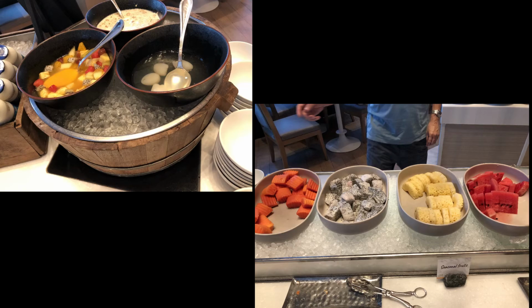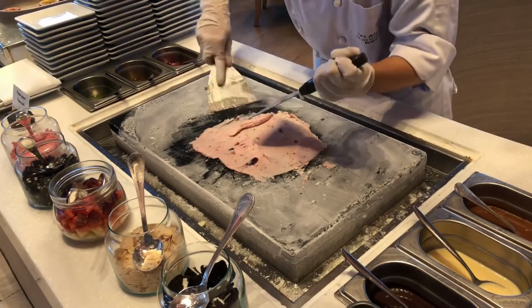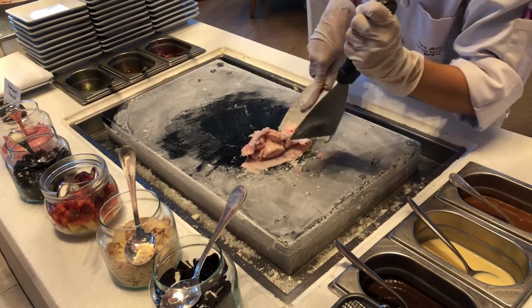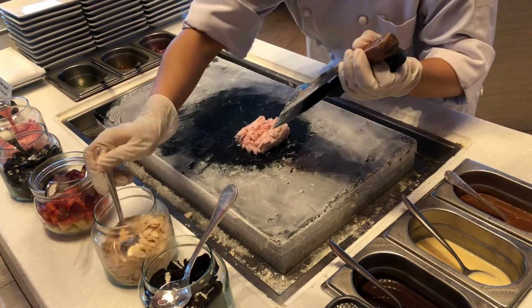I didn't have the afternoon tea at the lounge, but I did have dinner, and I will show you the dinner selection available shortly. If I wasn't vegan, I would have definitely had some donuts for breakfast. Just look at the cake selection and donuts available.